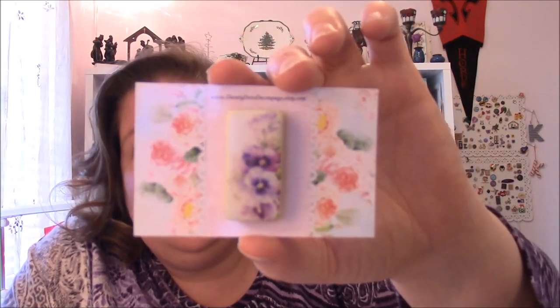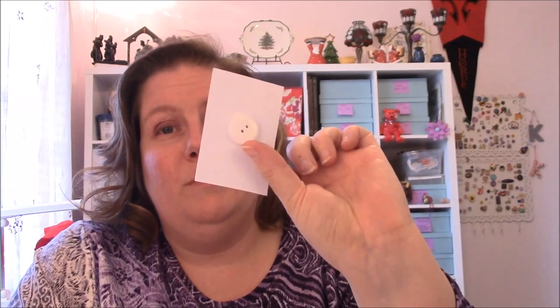Anyway, in Dainty Dot, she had these. She had a whole bunch of different flowers and darling stuff. Domino shaped, smooth. She put a button on the back with the magnet. It's just so pretty. And it's on the back of an actual domino. Anyway, so pretty. I love it. I love it so much.